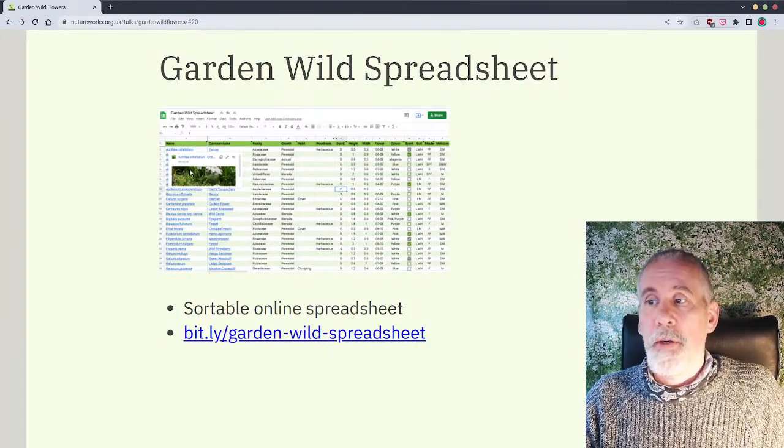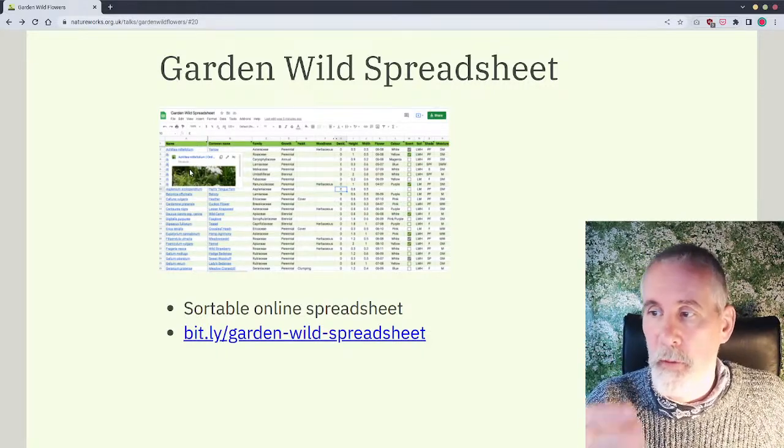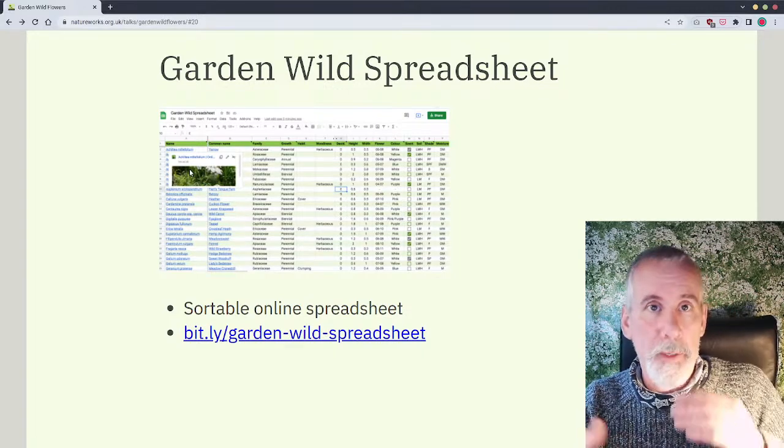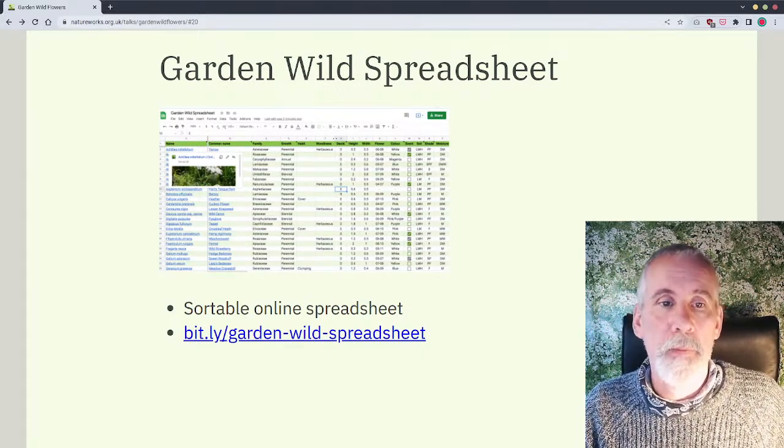And then what I'm also doing is a series of live streams looking at each individual flower, using photographs from Wikimedia Commons, and I'll be talking about those flowers because it's winter time. There's not many flowers around at the moment.